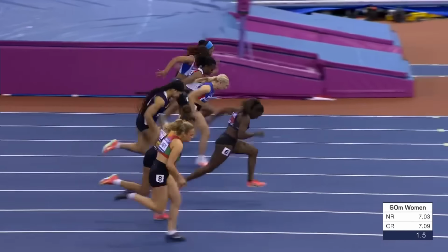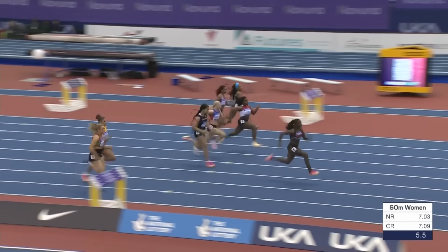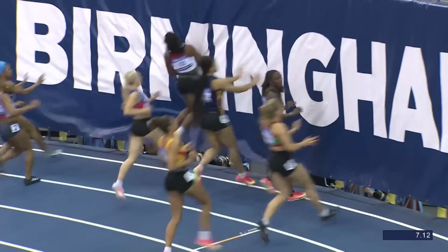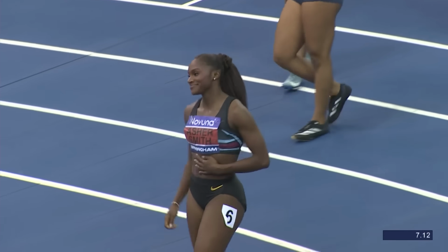All the way safely here, and Dina Asher-Smith, as expected, leads at halfway. She's going to lead at the finish line. Dina Asher-Smith striding away, 7:12. It is quicker than the opening round. Joy Eze came through for second. They're the 2 automatic qualifiers.